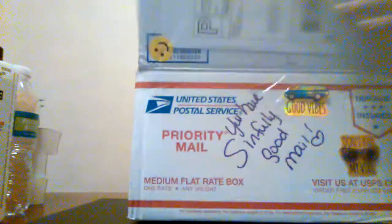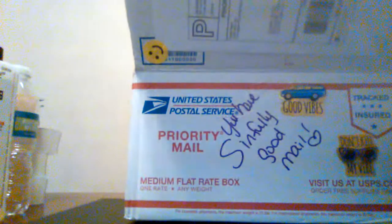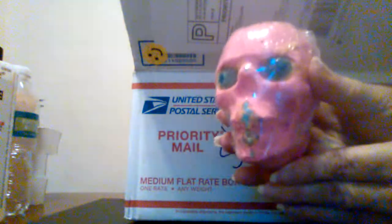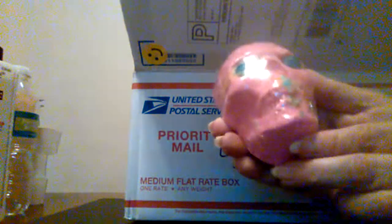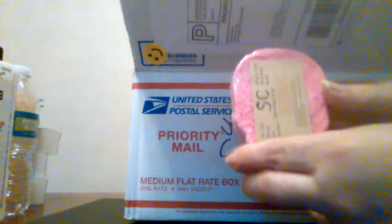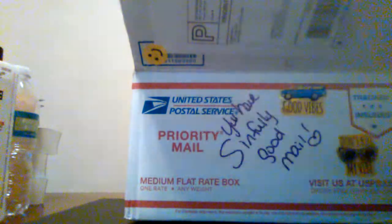Look at this, guys. Now, I did take some of the wrappings off already, so for time purposes. But look at this. This is a bath bomb, and it is a skull face. Look at that. And it's heavy. Oh, my goodness. I love those eyes. Look at this. Oh, my gosh. This is the back of it. And the front.